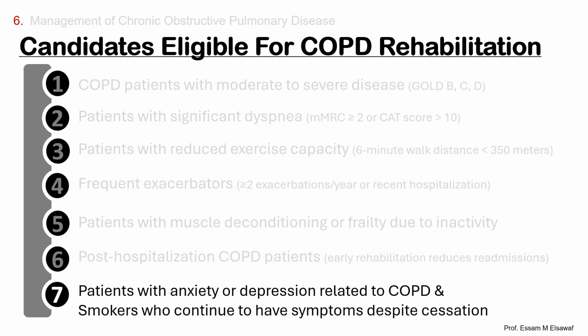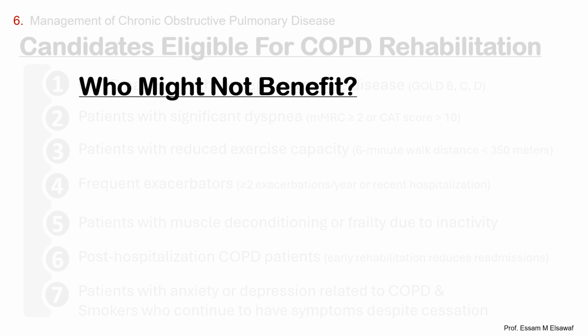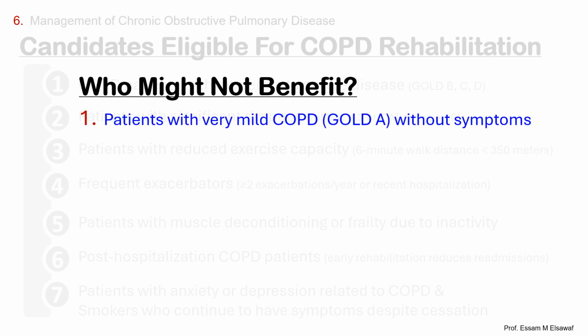Same question as before, but in a different way. Who might not benefit from COPD rehabilitation? Those with very mild COPD, GOLD A, without symptoms. Why should I do rehabilitation for them? Second, patients with severe mobility limitation preventing participation.